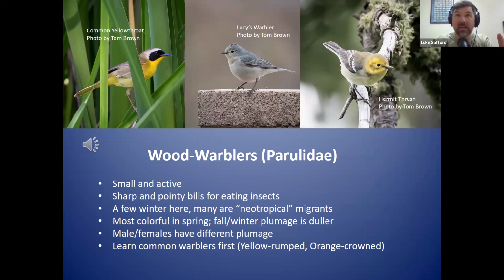A lot of times, like at Sweetwater or really anywhere around here, you could get orange crown and yellow rump together and try to internalize the differences that you see between those two. Don't get caught up in looking for the northern parula and the black and white warbler and all these other weird warblers. If you're seeking to build a list, sure, go do that. But if you're looking to really learn and internalize and be able to identify the warblers you see every day, just stick with the ones you see every day.